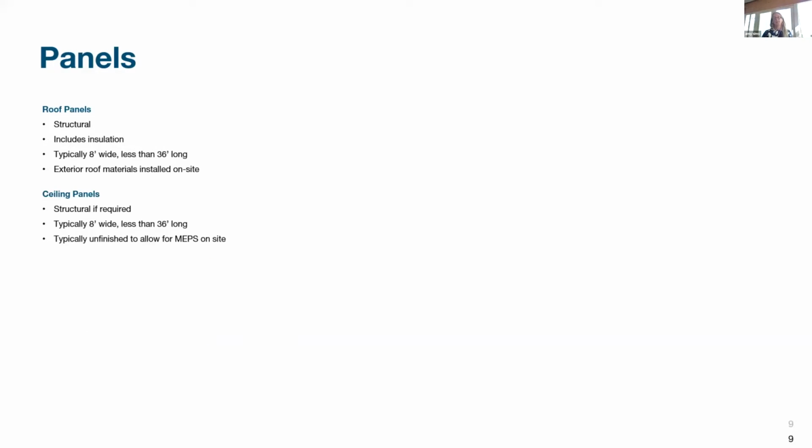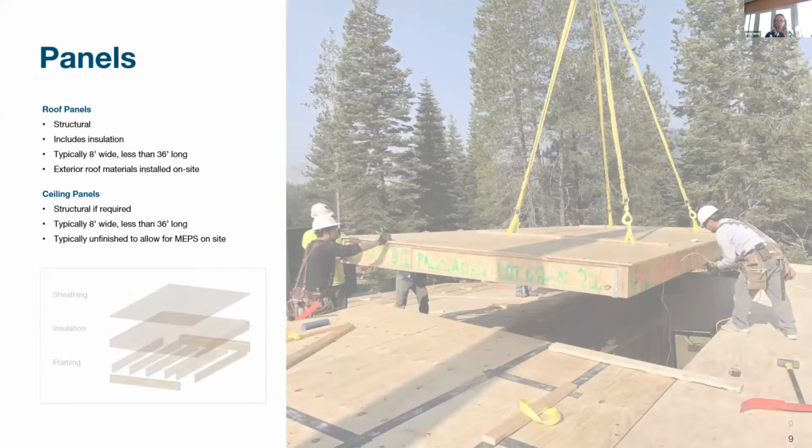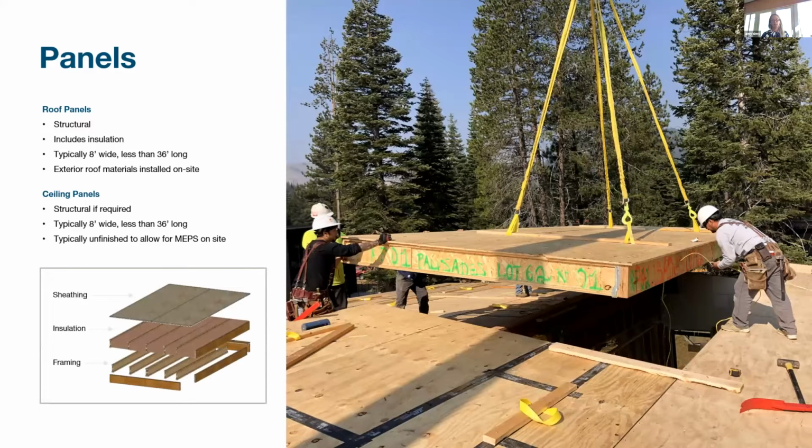Roof panels are typically structural and are generally 8 feet wide and between 36 and up to 40 feet long. These panels ship horizontally on a standard shipping trailer, which helps to reduce your overall shipping costs. Insulation may be included in these panels depending on the amount of finish work and MEP contained within those panels. Typically, the exterior roof materials are installed on site in order to meet the manufacturer's warranty and waterproofing requirements.